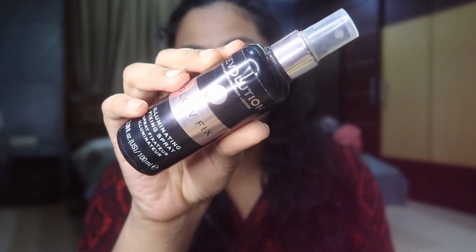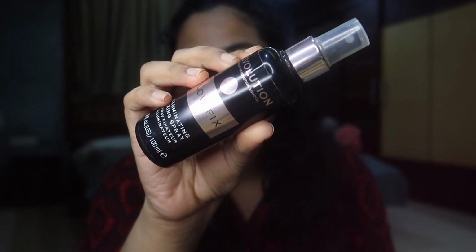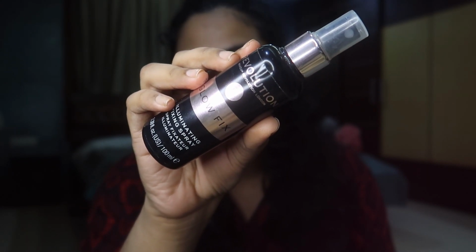By the way, guys, the setting spray that I'm using is the Revolution Glow Fix Illuminating Fixing Spray. This is slightly on the pricier side, but it's worth every penny, okay? Just take my word, it's worth every penny. It's really good. It meshes all your makeup in place and makes it last all day long.